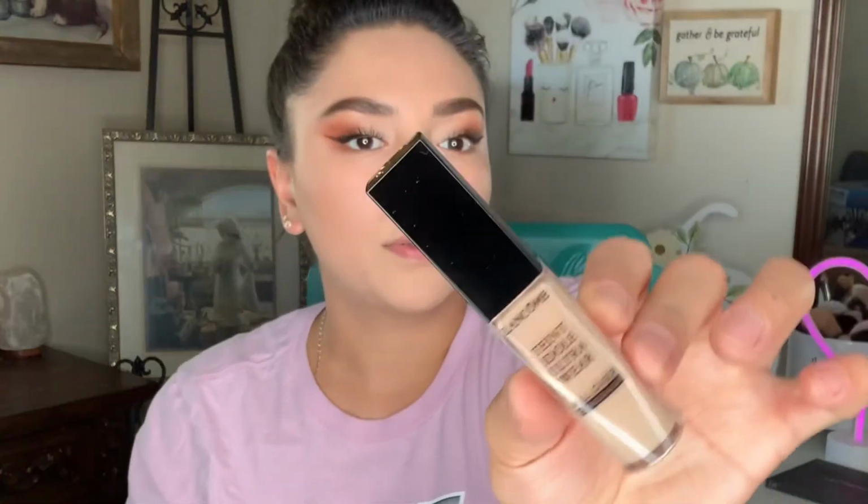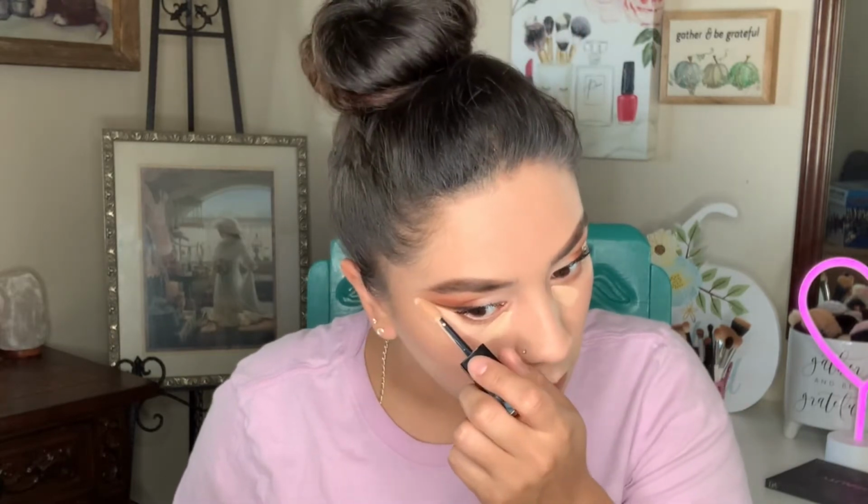Here I went a little heavy-handed with the bronzer, but you can always pat it away with a sponge or a brush. Blending is key, so definitely don't get afraid if you see that there's too much bronzer. Here I'm taking the Lancome concealer and just putting it on the inner corner and the outer corner of my eye to help with the lift-in effect.